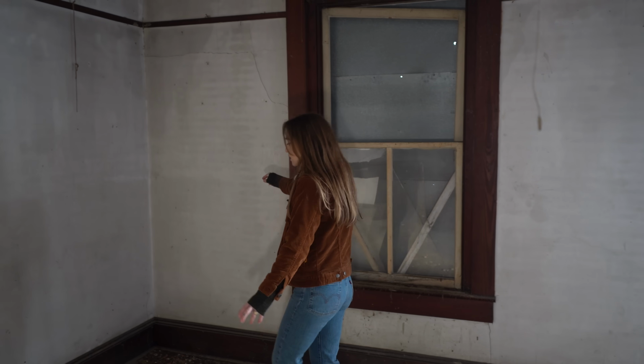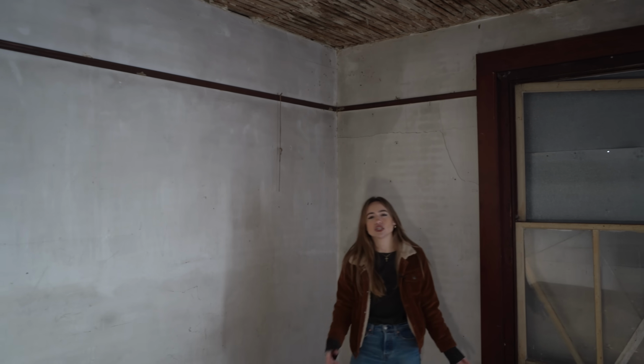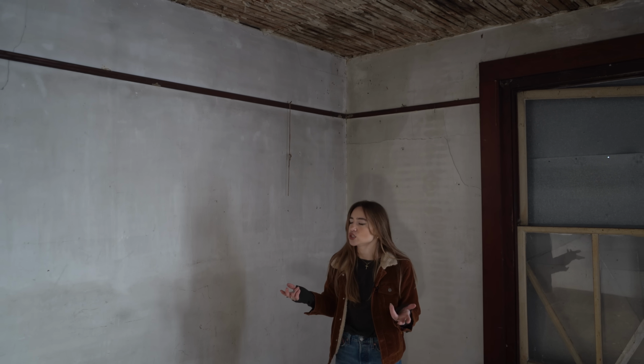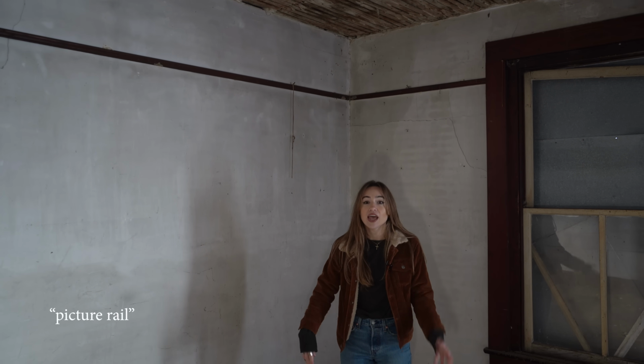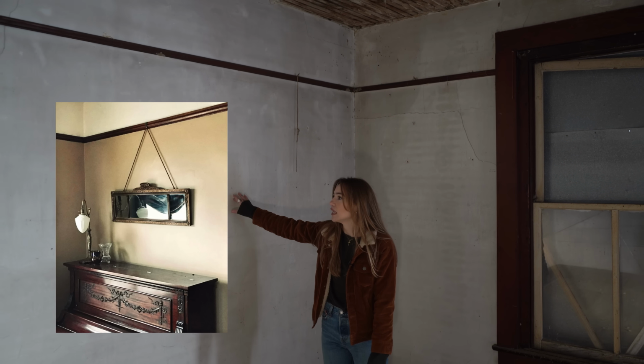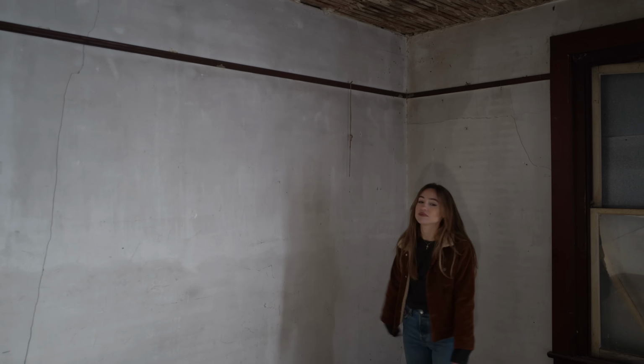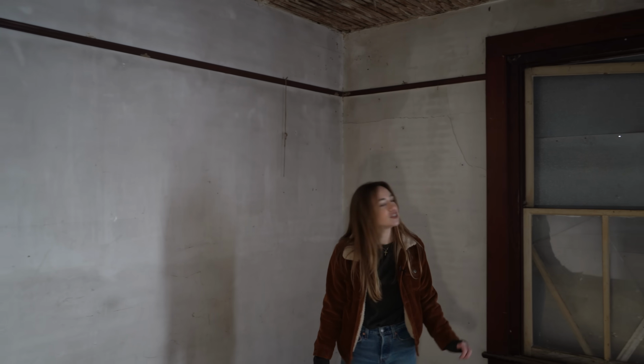Something cool about these rooms is that strip that's going across. That's actually called the picture, not the picture strip, but the picture something. Essentially it's where you put the nails in so that they didn't have to put nails in the plaster itself, and then you hang your pictures on that. So that's pretty cool, super historic.